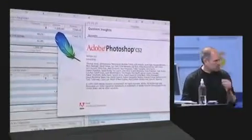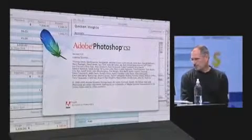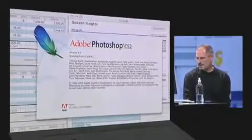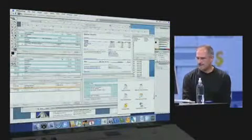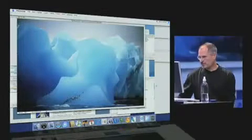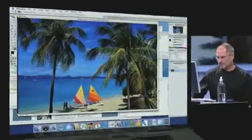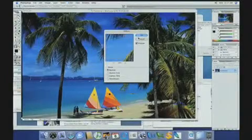Let me open Photoshop. Now you'll notice when Photoshop's opening, it's also loading in all the plugins. All the plugins, again, are translated. So they all work fine. There's Photoshop. Let me open another photo so you can see how fast it is. And again, you can go through stuff and do whatever you want to do.